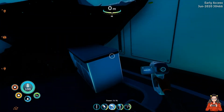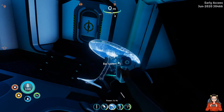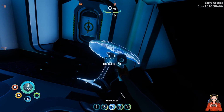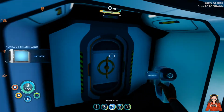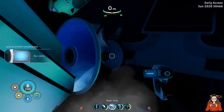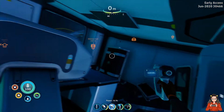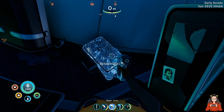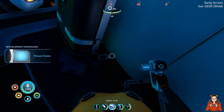Ooh, that's new. That is definitely new. Bar table, we'll take it. Now what else? Okay. That doesn't open. That's fine. Let's go back this way into this small room. Picture frame. Ah, I see. So you can only scan certain things where you're meant to pretty much find them.